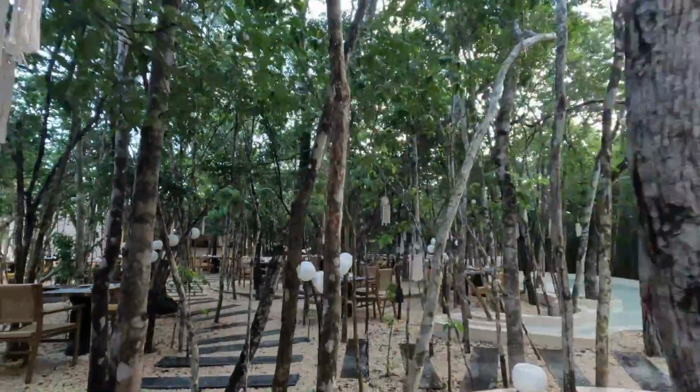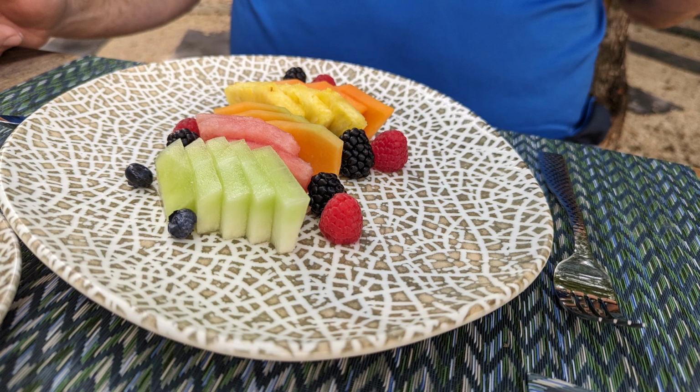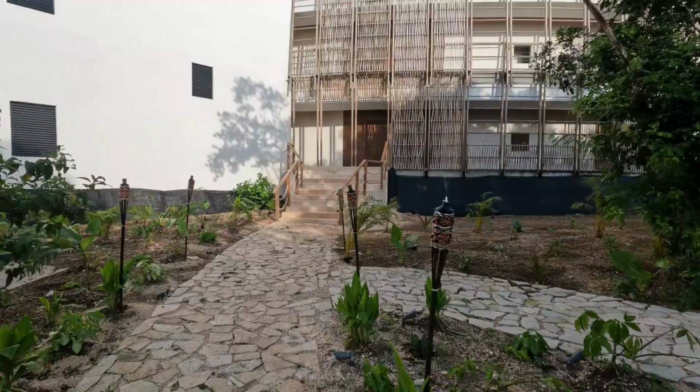For Preferred Club breakfast, they had a number of different yogurt parfaits. This was the exotic. It was very good. I just had scrambled eggs and sausage. It was delivered hot and fresh, prepared grill side, and they have a lovely fruit plate. So a nice, simple way to start the day. Now we're going to head back inside and head towards that grotto pool.